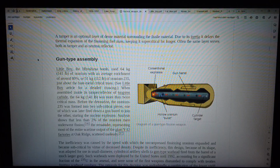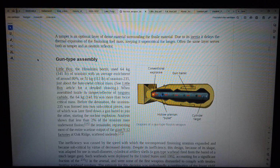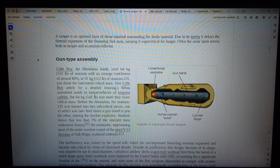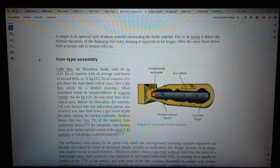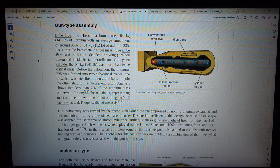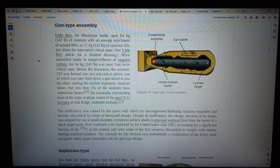Gun-type assembly. Diagram of a gun-type fission weapon. Little Boy. The Hiroshima bomb used 64 kilograms, 141 pounds, of uranium with an average enrichment of around 80%, or 51 kilograms, 112 pounds, of uranium-235, just about the bare metal critical mass. See the Little Boy article for a detailed drawing.